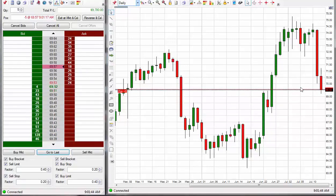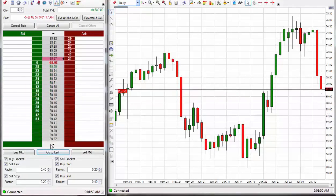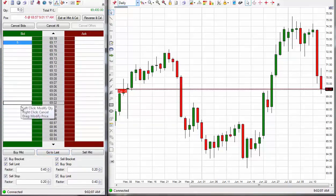The daily is showing here that we've got a low at 69.23. My 40 ticks is putting me below that. Let's go for a 60 tick trade here. 60 tick trade, put it down an extra 20 ticks. Okay, that's a 60 tick trade right there.